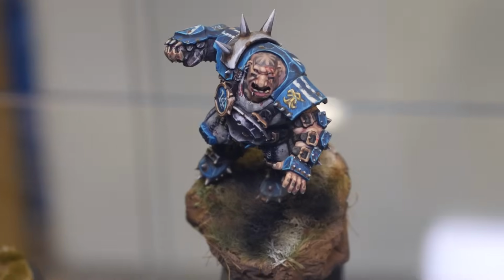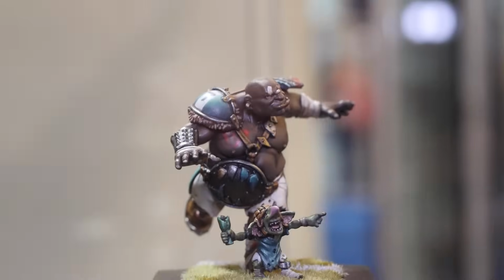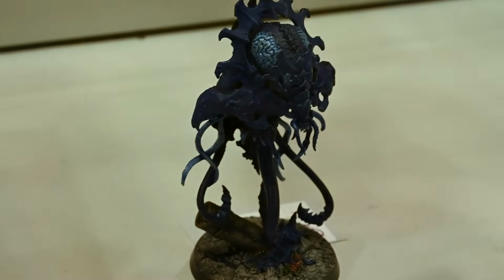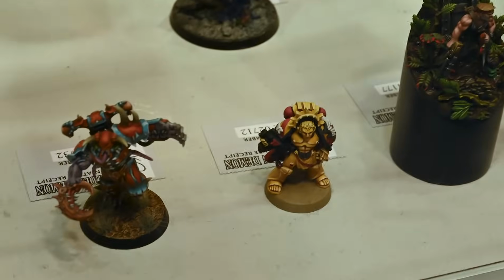And also, the Open category is not a category, it's actually a separate competition. So if you win a trophy in the Open competition, you get a plaque. You don't get a Golden Demon trophy. And that is also open to Games Workshop staff. I think a couple of Games Workshop staff entered, but because it's in a different country, it's not as easy for the staff to get there to enter the competition. In the UK, the Open competition is a very, very, very difficult category because you will have the heavy metal team entering in it, and there'll be quite a few of them. So the standard overall will be very high.